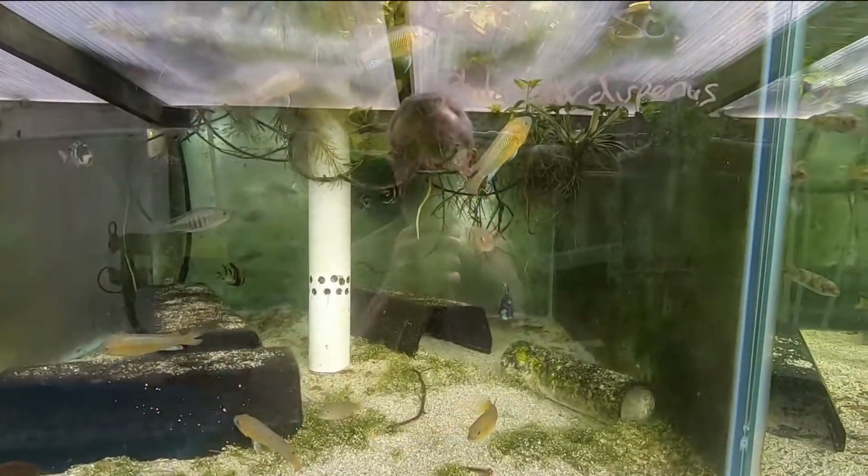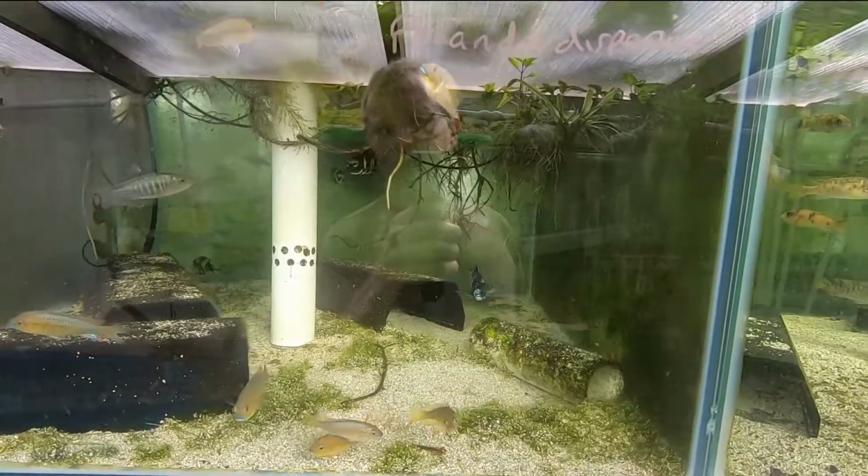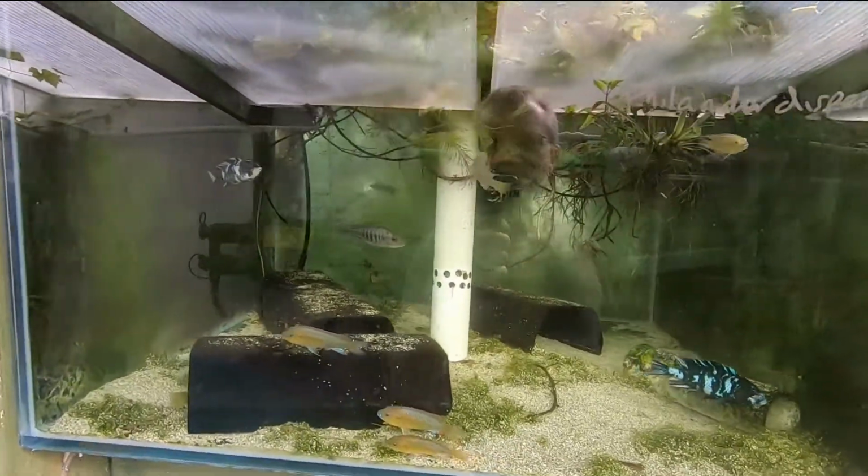And these are some Philander. These came in yesterday as well. We used to breed these at one time. As they say, if the fish are long enough, maybe we'll breed some more.